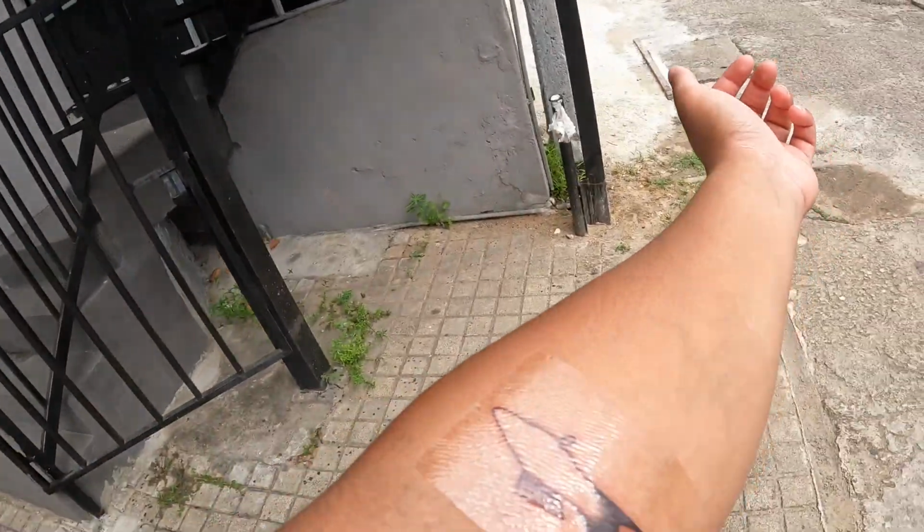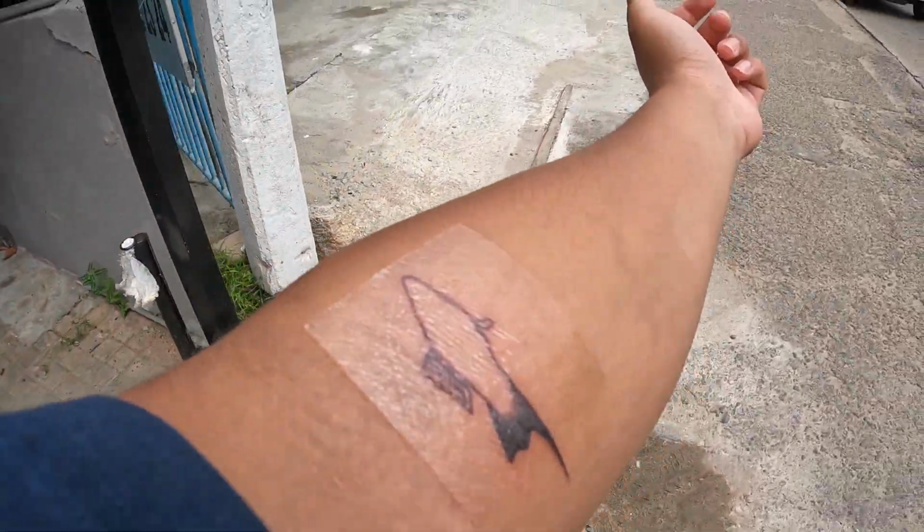Alright guys, so first tattoo in the books. And now we are just heading back to the apartment. Maybe we'll stop by and get some food actually. We're not sure yet. But here's the tattoo. You can't really see it right now because it has a little protective cover on it, but I will show you the finished product in a couple days when I can take it off.